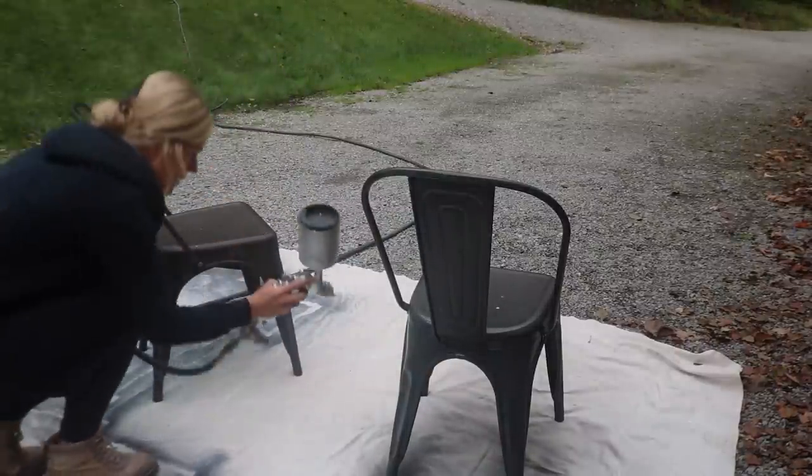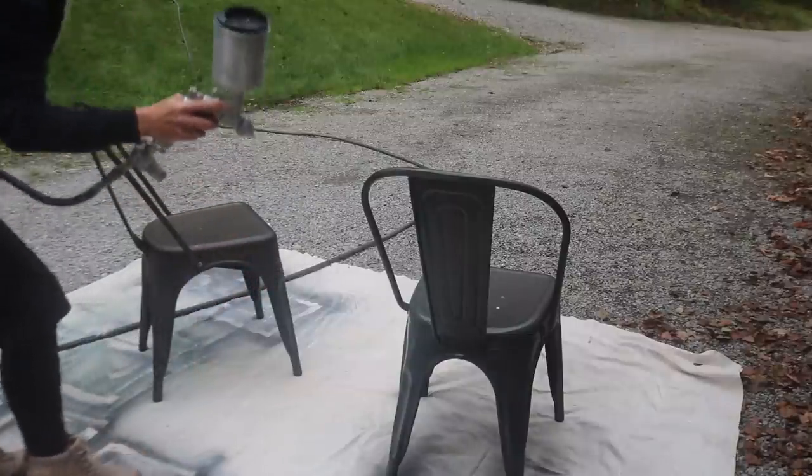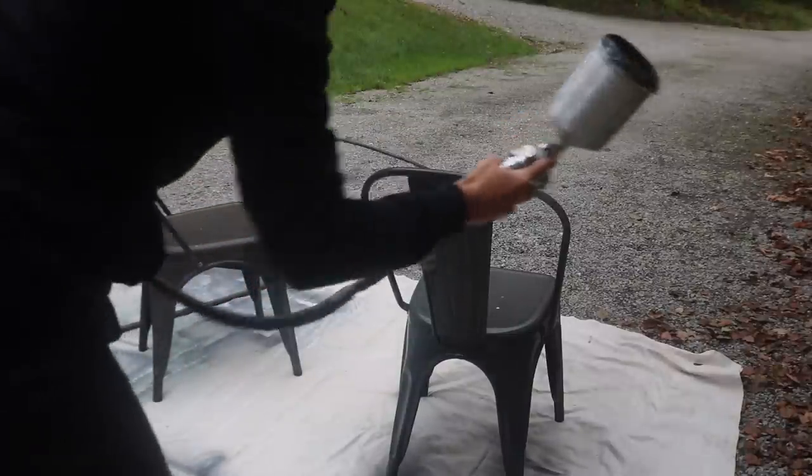You can get them off of Amazon, they're not really that pricey. I think I'll be better off in the long run as far as if anything chips off, I won't have bright red shining through.